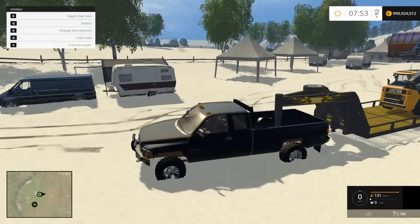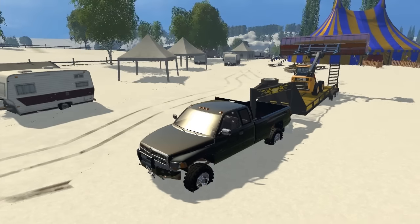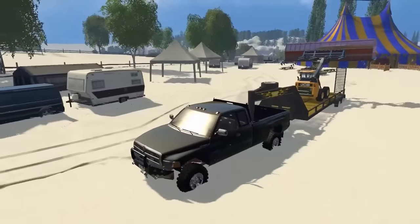And let's raise the ramps. There we go. Lock the load. Get hauling, boys. We'll get hauling.